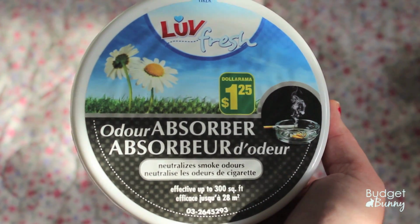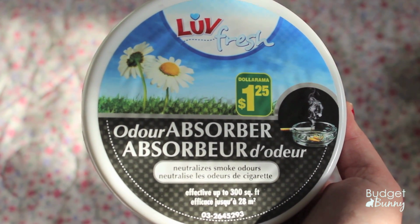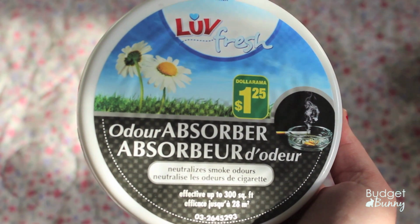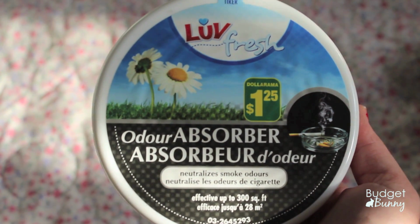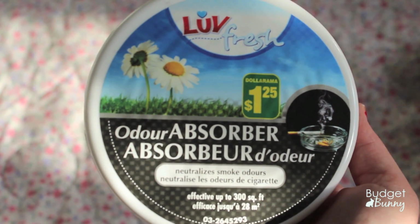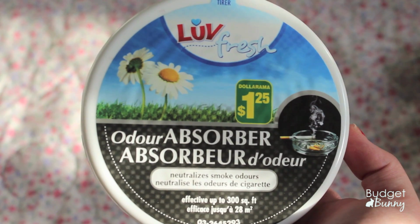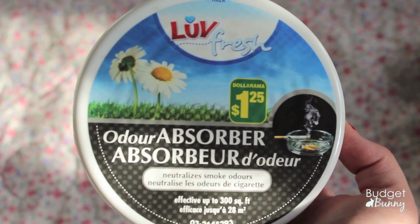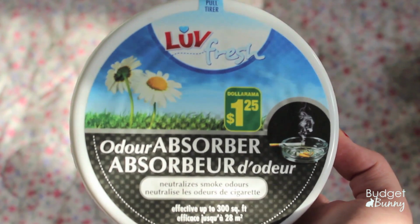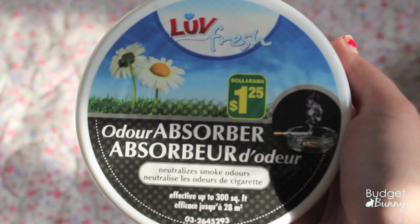I wouldn't suggest using actual air fresheners or anything like that in your pet areas, because especially small pets are extremely sensitive to scents and smell, and it can actually cause a lot of respiratory problems. So that's why I thought this doesn't have a scent really on its own, and it just helps to soak up the odors that are in the air. And I picked up 2 of these.